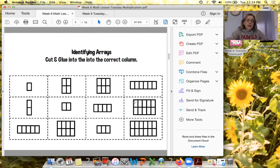Alrighty. Second to last, I have two rows and one, two, three, four, five columns. Two by five, two times five. Five is another way to say times. Two rows and five columns will go under a multiple of two. And lastly, we have two rows by one, two, three, four, five, six columns. Two by six, one, two, three, four, five, six. It'll look like this.